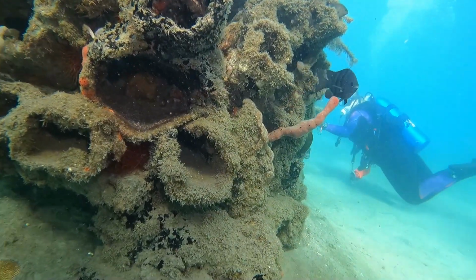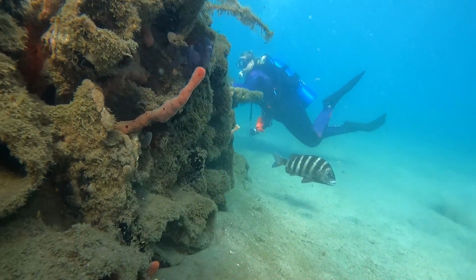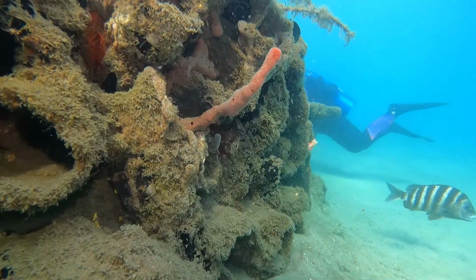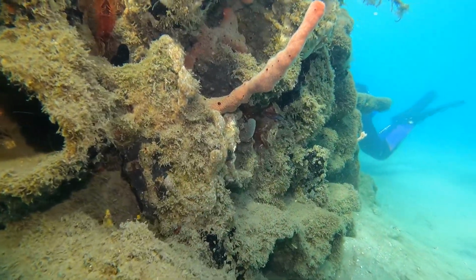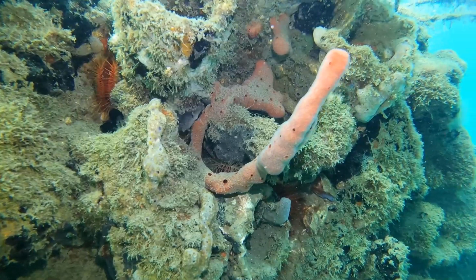These little fish right here with the black stripes on, I don't know these fish's names, but these ones right here, one up in the top, very territorial. You'll see that throughout the video. There's tons of shrimp. I'm not sure what those are called.